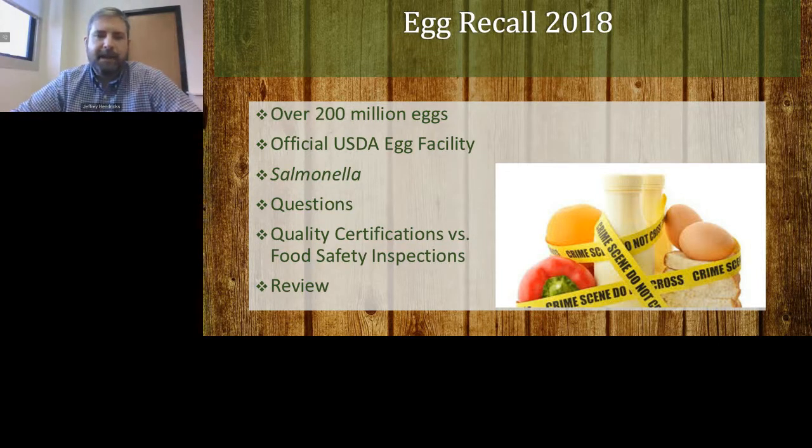How did you have a facility with a recall when you're there and you have some sort of sanitation program in place? And of course, we have to describe the nature of AMS's sanitation program, which is a quality sanitation program. We are not a food safety organization. If we were, we would be required in all facilities, not just the facilities that choose to have voluntary services. But those are still kind of pointed questions that we had to take into consideration.